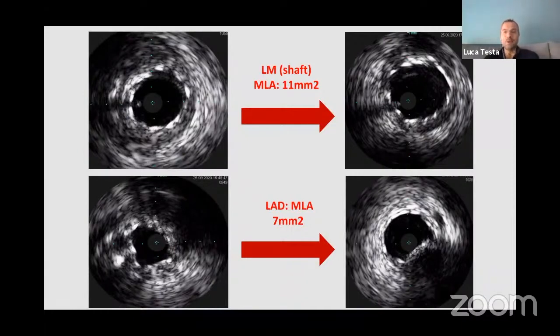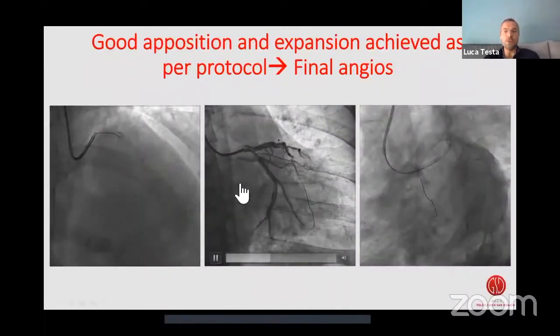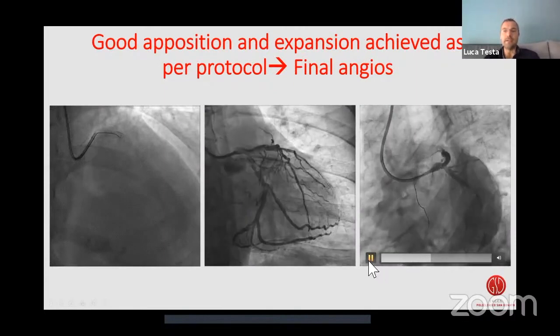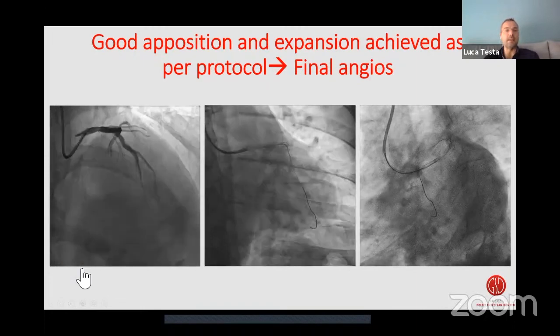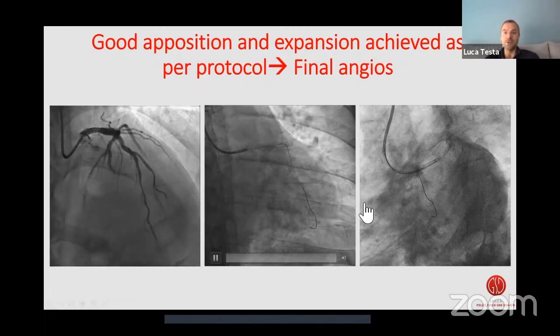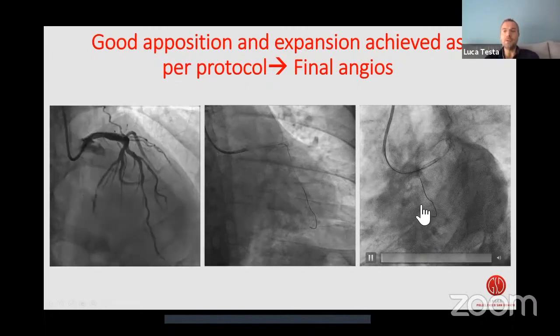I believe that with that huge plaque burden, 7 millimeter square, it's something you must accept. But I finally achieved a good apposition, as you can see here. It's okay. Angiographically speaking, you will never say that you could do something even better than this, I guess, on the proximal LAD. However, it was 7 millimeter square, so it's not huge. What do you think? Would you have stopped here or not?